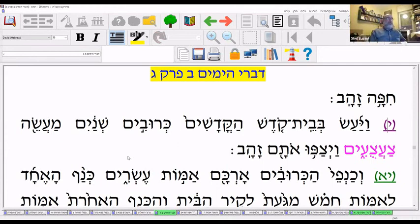Now, as we'll see, it would seem by default that they're both going to be facing not each other, but they'll be looking eastward toward the Heichal. So let's go on. Here it describes it as follows. The wings of the Kruvim, their length was 20 amot. And then it breaks it down.